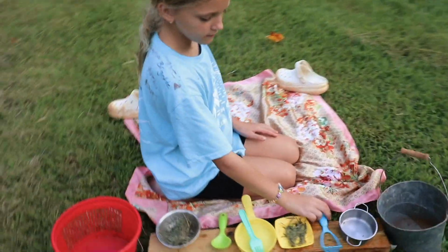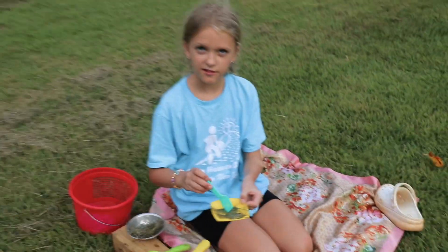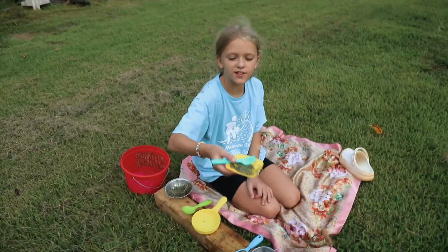What is this? This is a salad for the chickens. Mm-hmm. And I'll make some other stuff too. So I'm gonna give this to them right now.